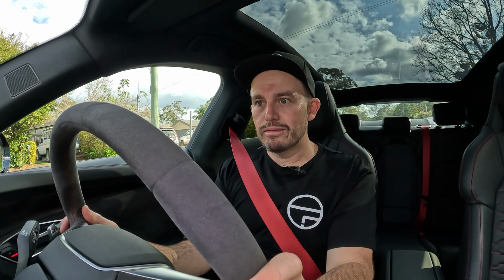And it's also got super duper amazing ceramic brakes, so it pulls up like that. Let me show you. And that wasn't even full brake force. Yeah, very, very impressive.